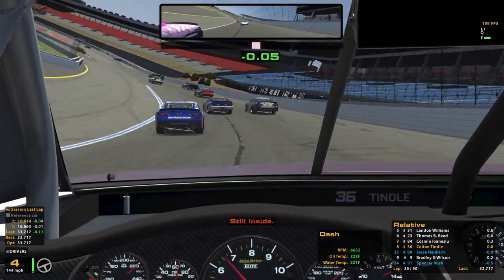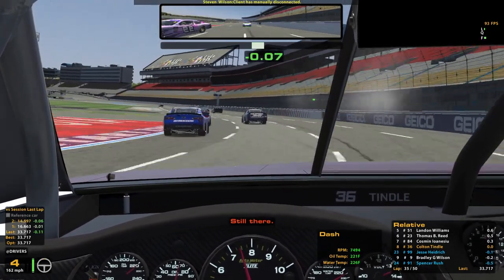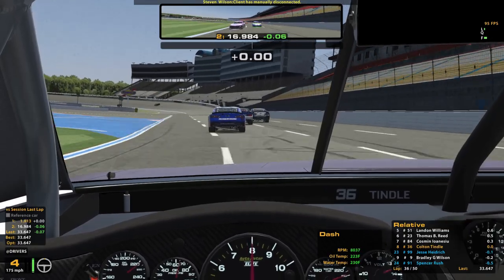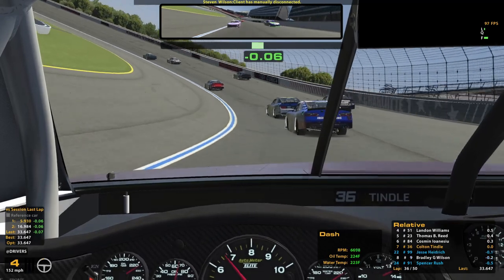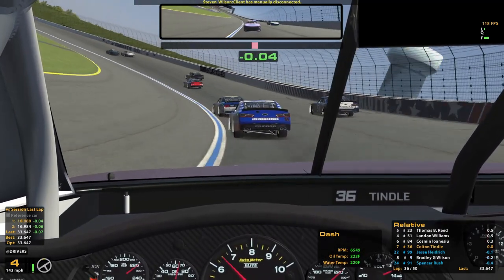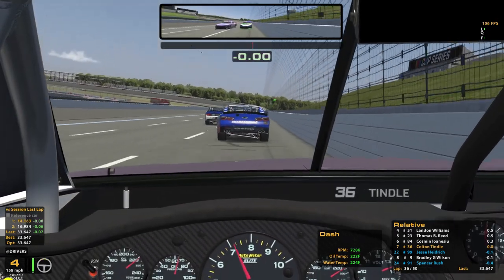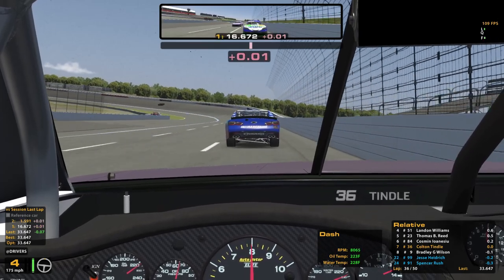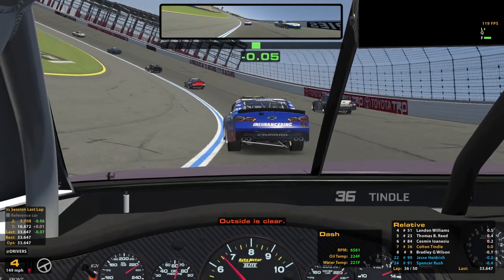Still inside. Uh-oh, something's happening. Still there. I guess we're good. Big puff of smoke, though. Seventh position. Into 14 to go. Got a guy really coming up fast behind. Nearly running into us.